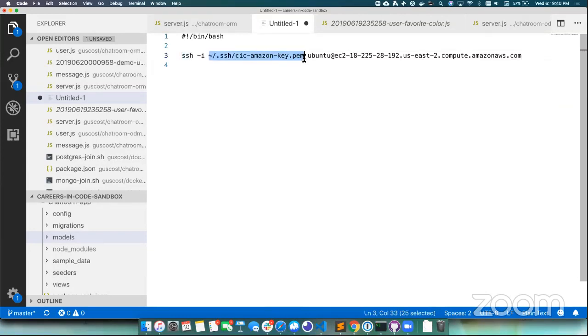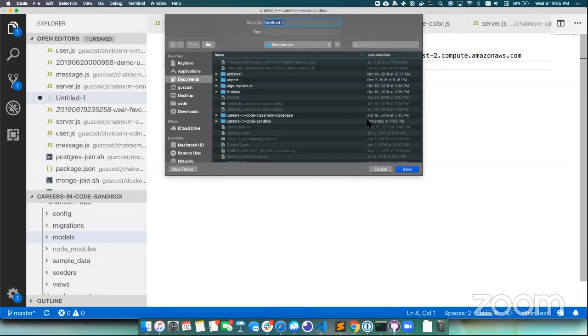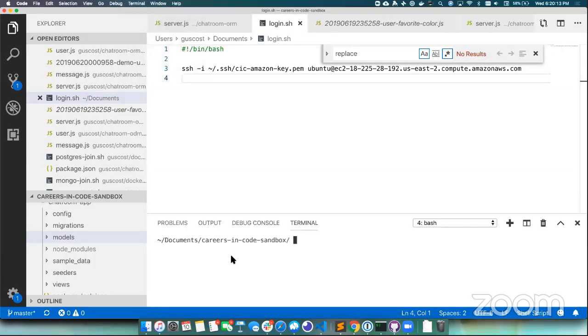SSH -i, the path to your key file, and Ubuntu at this host name. You can save this wherever you want. I'm going to put it in my documents folder, and I'm going to call it login.sh. Cool. And now I'm going to go back to a terminal, and I'm going to say chmod +x, tilde slash documents, tab to complete it, and then login. This makes it executable.